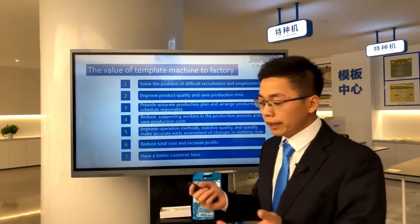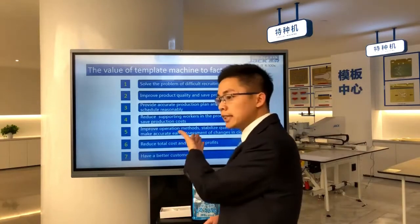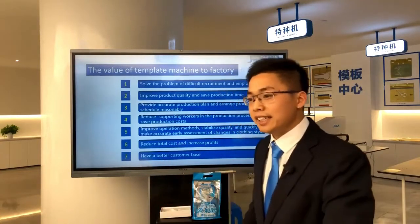So in the future, if a customer asks you what kind of benefit they can get, you can introduce these seven points. Of course, you will have more ideas when you discuss with the customer.